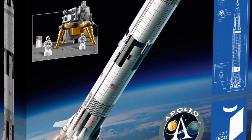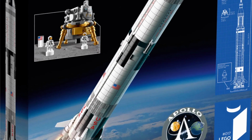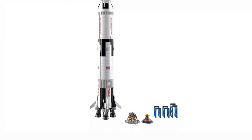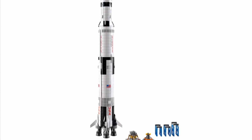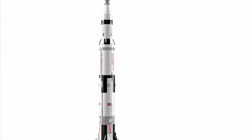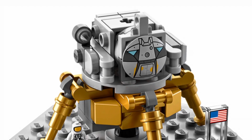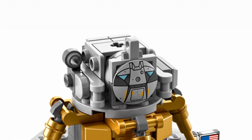Coming in at number 2 is the NASA Apollo Saturn V. Now, this sucker is quite a show. I mean, you walk in and see this and you're like, wow. It came out in 2017 with, this is cool, 1,969 pieces, which is also the year that we went to the moon. So that's pretty cool that they put that in there.